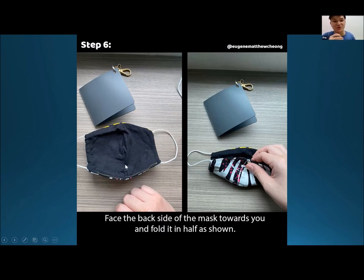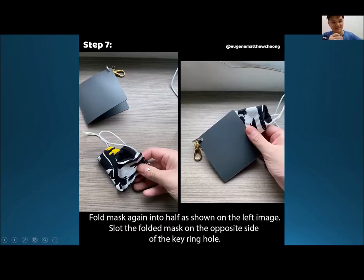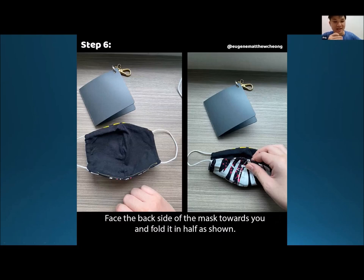So you can follow the instructions here, using the longer side of the mask that you have. Remember, do not take off your mask. If you have a separate one, you can use it to try. Or if not, you just remember the instructions. It's quite easy to follow. So on the longer side of the mask, fold it in half, as you can see in this part of the diagram here.